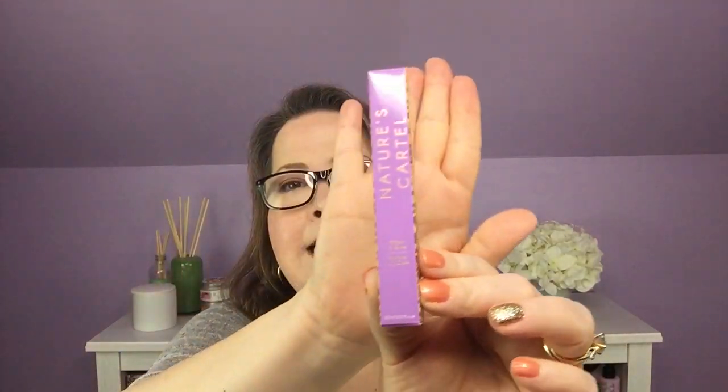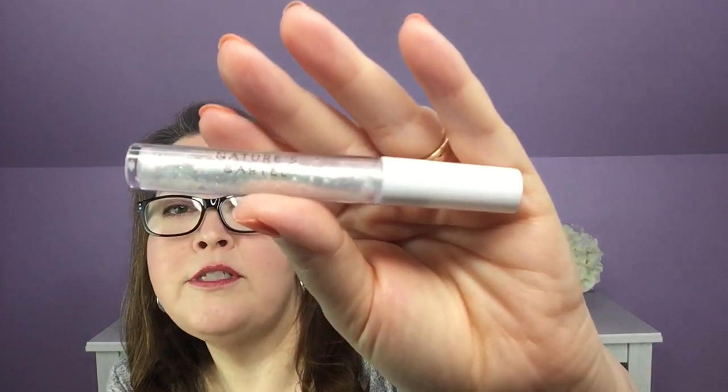Reaching in next, I have a Nature's Cartel Brilliant Shimmer Lip Gloss, and that is what that looks like. It looks kind of small. It's just a nice sweet lip gloss with kind of a frosty look to it. And it has a $12 value, and it says, "Non-tacky and non-goopy lightweight gloss feels imperceptible on the lips. Wear alone or layer to make your color pop."